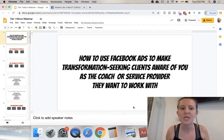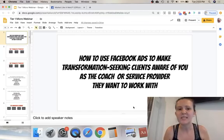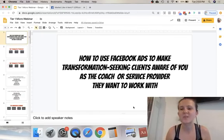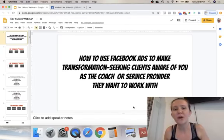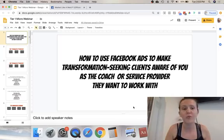All right, so guys, today what we're talking about is the first tier of our three-tiered process, or our straight A process, which is all about driving awareness. It's about getting attention in the news feed from your prospects by speaking to them based on where they're at in their mindset at that time. So we're going to talk specifically about how to use Facebook ads to make those transformation seeking clients, your ideal clients, aware of you as the coach or service provider that they want to work with, which really is going to prime them well to go through your funnel, give you their name and email address, get on the phone with you, or even just go ahead and give you a credit card right then and there.